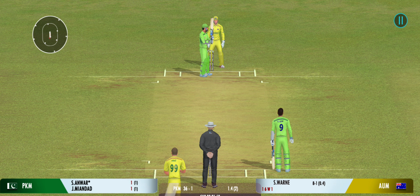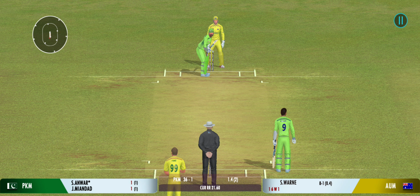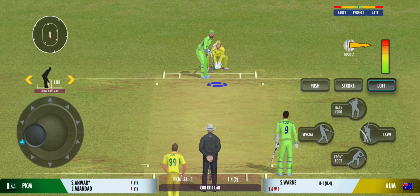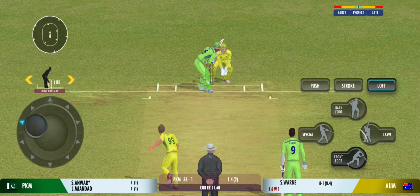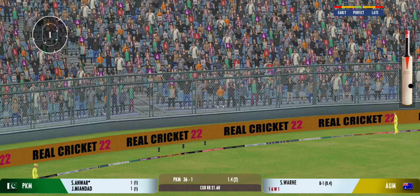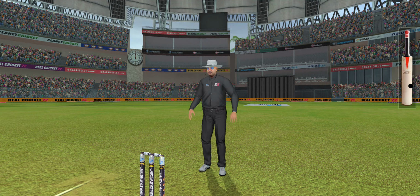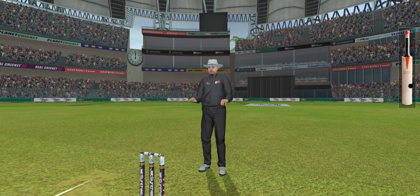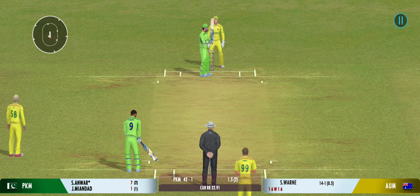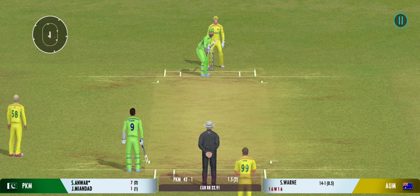Very important to keep wickets in hand, because in the death overs, they'll have that security. That's hit hard. And that's hit for six. That's a great shot. Last ball coming up.